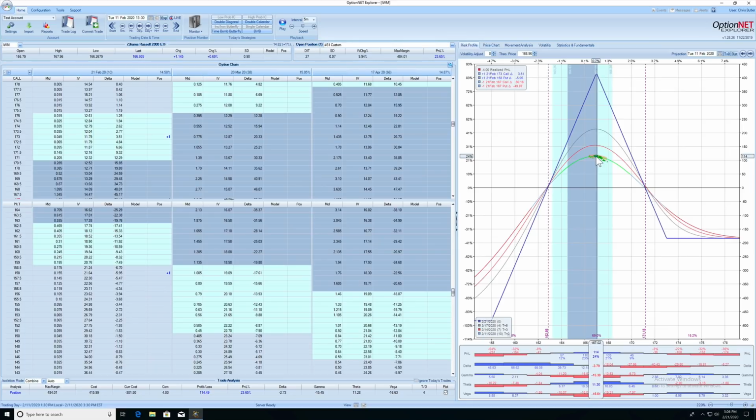So basically what I mean by that is we can see a small change in IWM stock price will drastically change the expected profitability of this position. If I click 1 day forward or 2 days forward, we'll notice that these lines get even steeper on each side.